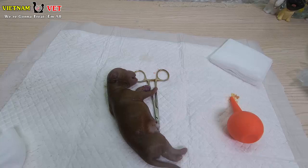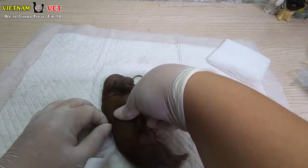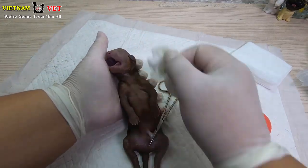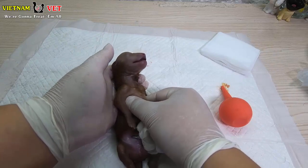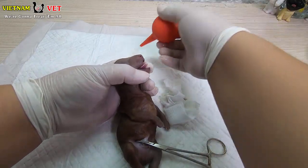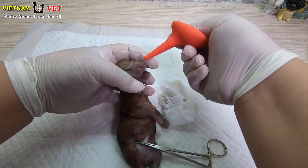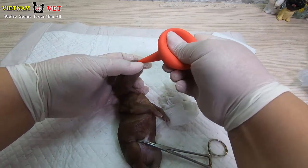So a surgery to help them and take out the babies is very important, because if they are at the time to give birth, but the babies cannot go out, that's a very big problem. The babies will all die. So doing a surgery will save them.